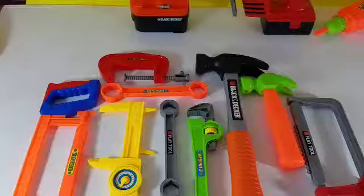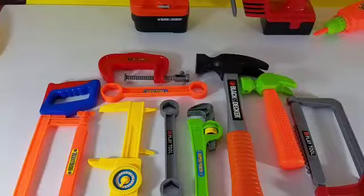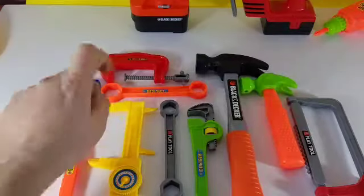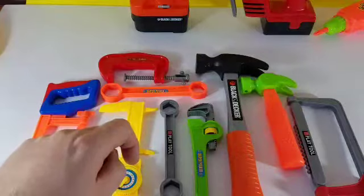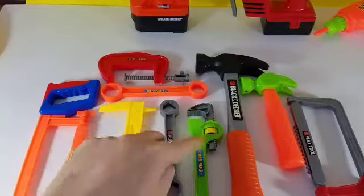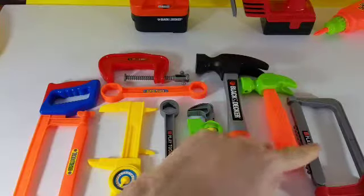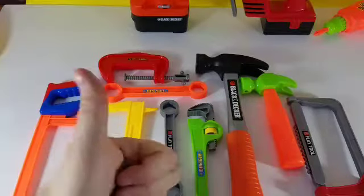It's gonna be tricky. Okay, guys, now let's take a look. How many tools do you see? 1, 2, 3, 4. Are you keeping up? 5, 6, 7, 8, 9. There are 9 tools. Good job.